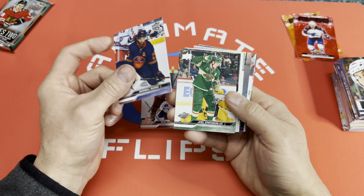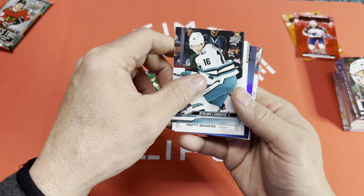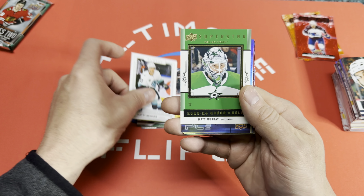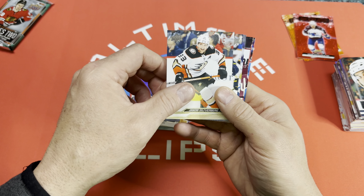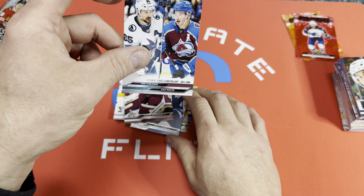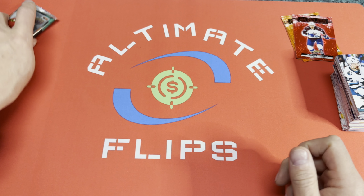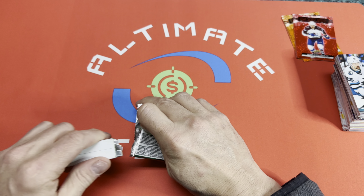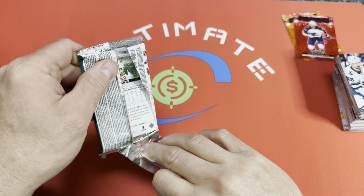Schmaltz, Nurse, Erickson. Okay, so we have Matty Beniers for Glossy, Honor Roll, Matt Murray, PC, Caulfield, and that's it. And we're saving the last pack for last, the best pack maybe, I don't know. Either way, let's see what we can get here.